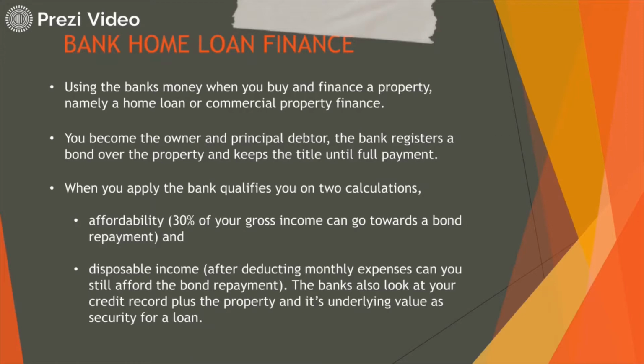When you apply, the bank qualifies you on two calculations: your affordability. Normally they take 30% of your gross income towards the bond repayment, and then they will calculate the bond amount that you are qualified for using this calculation. The other thing they look at is your disposable income: after they deduct all your expenses from your income, whether you can still pay the bond that is required.